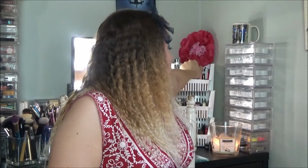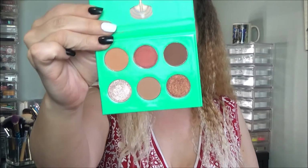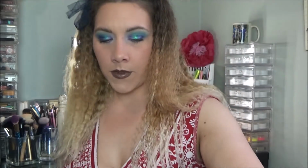I used it as a base, it's not the Escape Pod. I used it with the Kaleidos palette and this Red Giant shade right here. It was a match made in heaven, and I was so happy. Oh, a little gift with purchase that I did get was the Juvia's Place Nubian Mini. It's cute. I used it. It's nice shadows, nice quality, Juvia's Place quality. Not something I'm going to be reaching for a ton, but I got it for free.